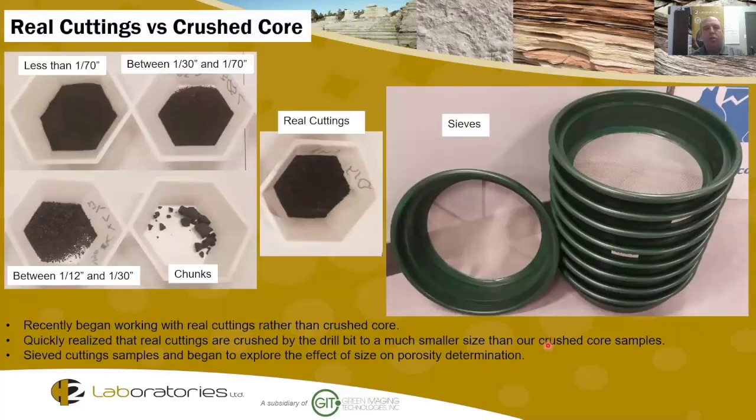And that's where our work stood for a long time. It worked well on crushed samples, but we had yet to test it on real samples from a real well drilled with an actual drill bit. But recently we ramped up work again, and we began looking at real cuttings rather than crushed core. What we quickly realized is that real cuttings are crushed by the drill bit to much smaller sizes than we'd been crushing our samples to. And we ran it through our centrifugation procedure, and we quickly arrived at the wrong answer. We were getting porosities that were too high.